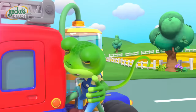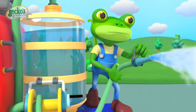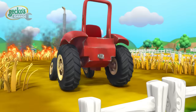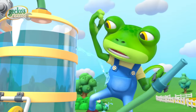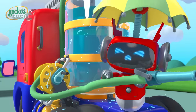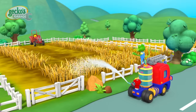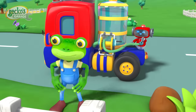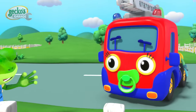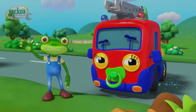Okay, Trevor, no need to fear. Gecko's firefighters are here. Oh, no! We sprung a leak! Take over, Red! No problem, Trevor. And well done, baby. You make a really good fire truck. Bye, everyone!